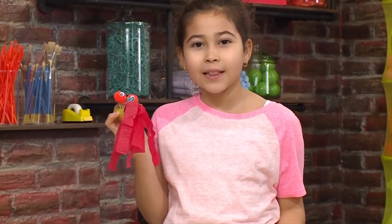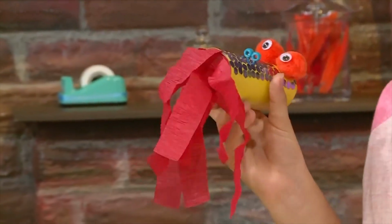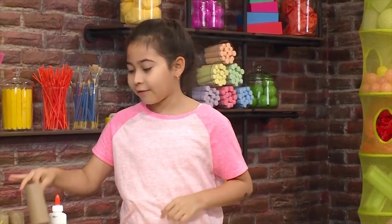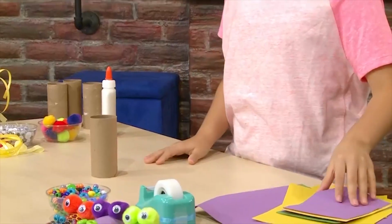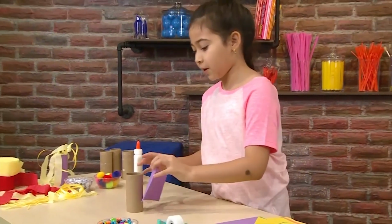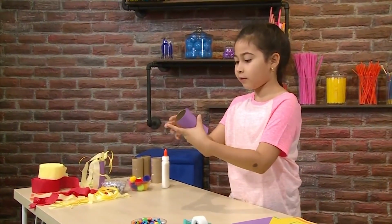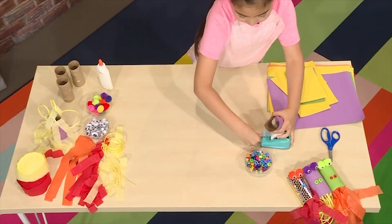This is my fire-breathing dragon. I named him Flame. Let me show you how to make one so you can play too. The first step in making a fire-breathing dragon is to get an empty toilet paper roll. After you've gotten that, you get some construction paper and you wrap it around like this. Any color you want. And then you get a little tape and tape it.